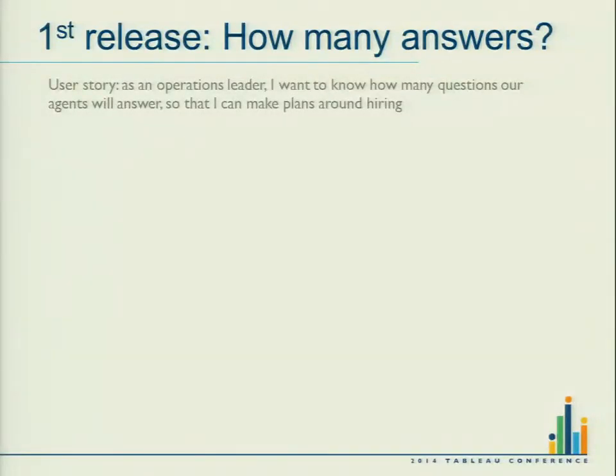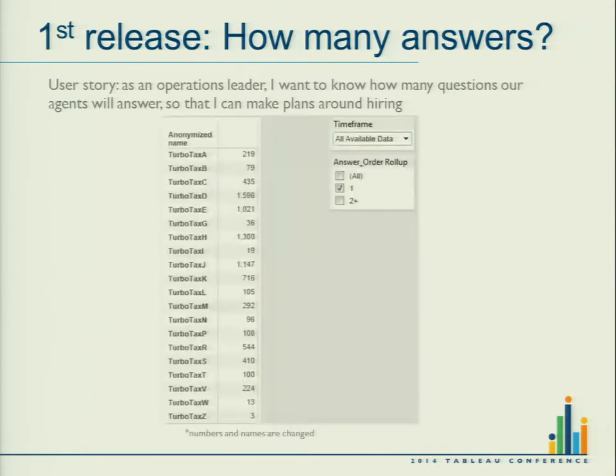So the first question that we had, which I'm going to phrase in terms of the user story, was, as an operations leader, I want to know how many questions our agents will answer so that I can make plans around hiring. Because if we don't know how many they can answer, we don't know how many to hire. What we delivered was pretty simple. Just a list of names and numbers. It looked really simple. There was actually a lot that went into it. So this actually took the full sprint most of the time, just working on this one table.